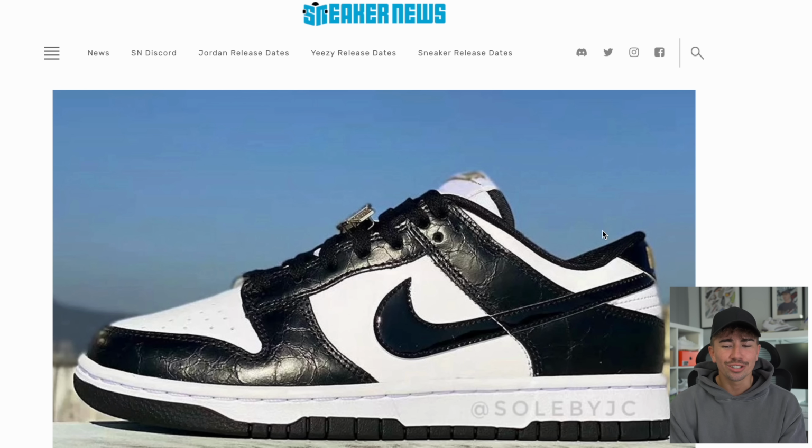Nike is a company that just knows how to milk the hype out of something. It's like, oh, the Low Panda is hyped. Well, let's just do every single iteration possible. They did the Supreme ones, the Reverse Panda, they did the Panda Highs, and now we've got a 2.0. There's probably some more Panda variations in there, but this essentially looks like a little bit more of a premium option, or at least it has very different materials to a standard Dunk Low.